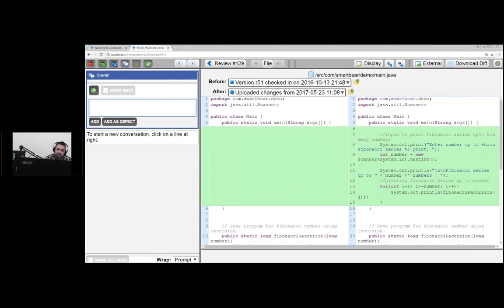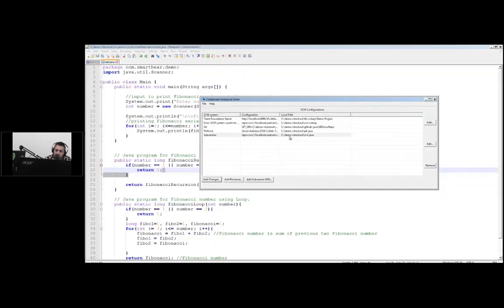A lot of teams do work this way, and we have gated check-ins for a lot of SCMs. So you can gate your SVN check-in so that you cannot commit without mentioning a review ID in the commit message, and that review has to be complete, so that you know everything that gets actually committed has been through review. Now, when we start talking about DVCS or distributed version control systems like Git, generally we'll see post-commit reviews being done.